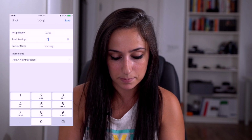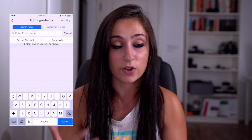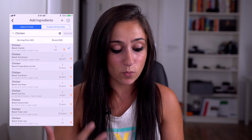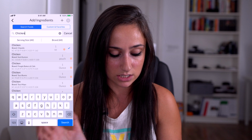So if you create a recipe, say you have some soup, the total serving of the soup is 10 cups. And then what you do from there is you add all of your ingredients, and it'll make the macronutrients for that particular recipe. It's a little bit of a hassle at first, especially if the recipe is new and you haven't actually determined the macronutrients on that meal. But once you do, it is there and it'll be saved in your custom recipes spot.